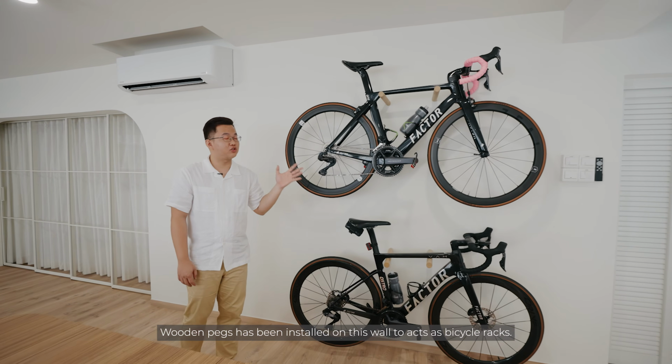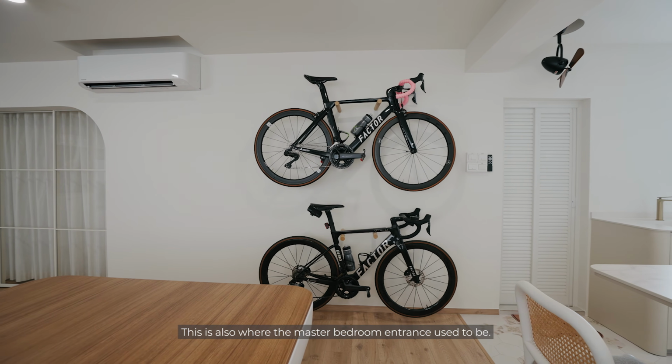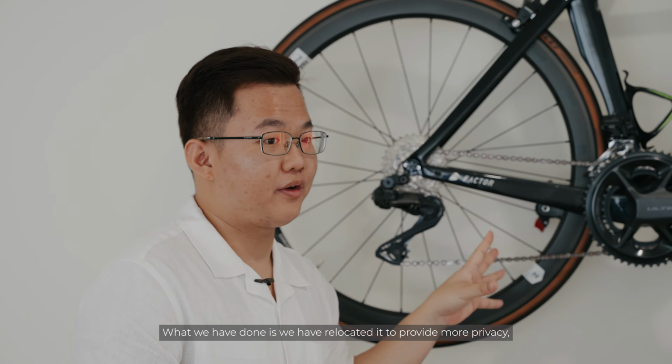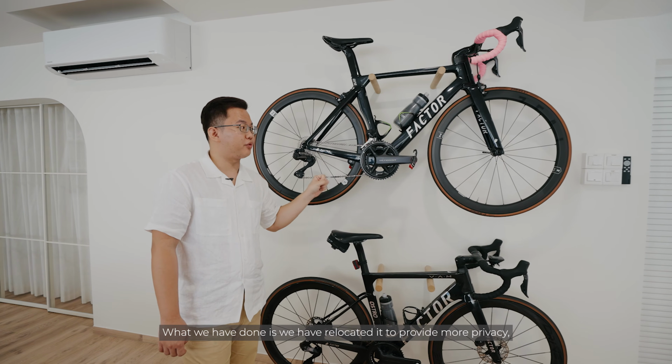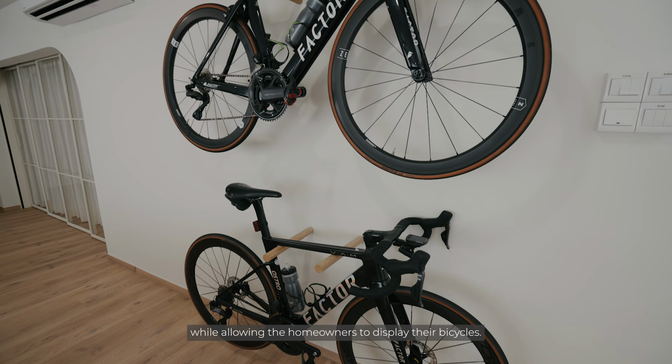Wooden pegs have been installed on this wall to act as bicycle racks. This is also where the master bedroom entrance used to be. What we have done is we have relocated it to provide more privacy while allowing the homeowners to display their bicycles.